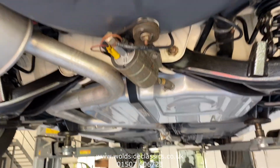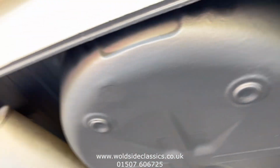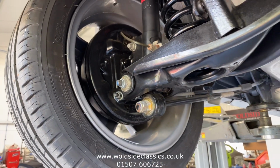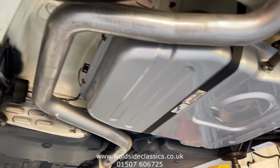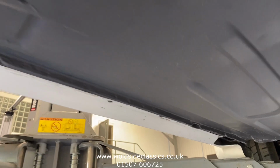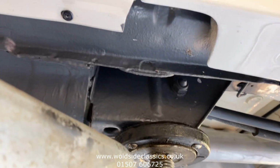Attention to detail was quite superb when it was carried out. Suspension, brakes, shock absorbers, everything nicely blacked. Fuel tank and the floor all painted, coming down the sills there. Spot wells still on these sills. I would say there'll be the original items under there.